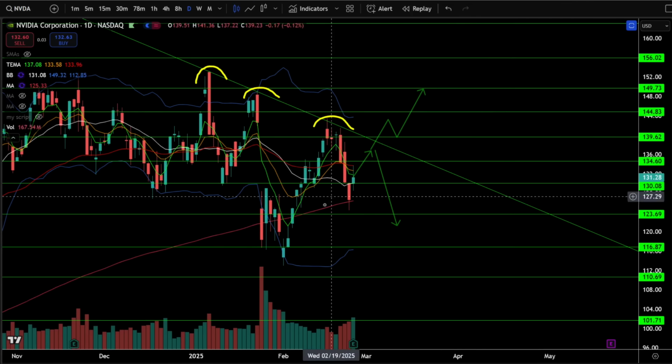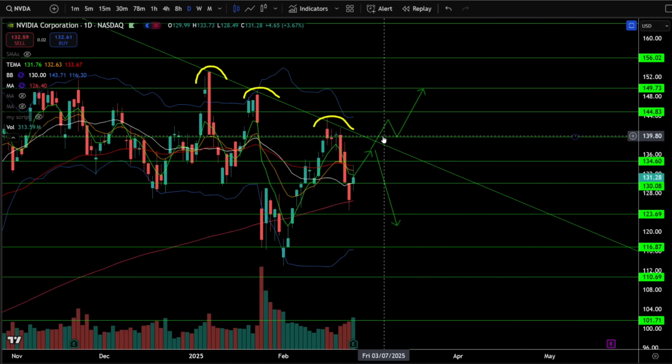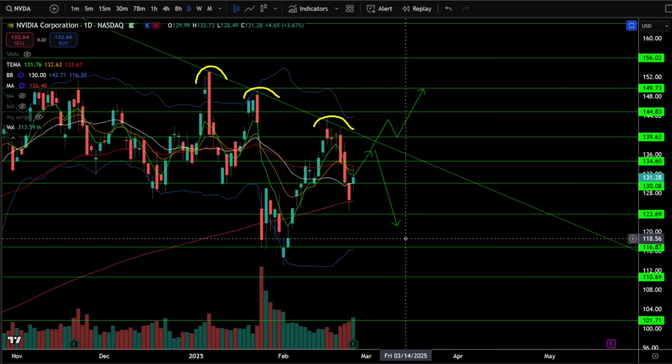So Nvidia is likely going higher in the very near term, but once we start getting up into this resistance, that is the best time to watch and wait to see if price can get out here above resistance, which is going to be above 140, or if we're going to get rejected in the mid 130s to low 140s and then continue lower to the low 120s.